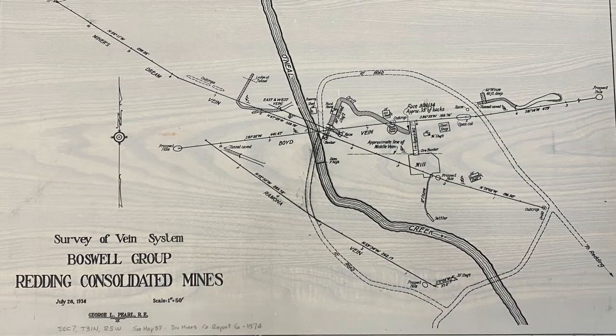In 1929, a group of 25 men were employed here at the site of the Redding Consolidated Mines, also known as the Boswell Group of Mines. The Redding Consolidated Mines mined these mines for gold. The most lucrative producer of these mines was the Boswell Mine, which was named for its original locator, George Boswell, and located by him in the 1890s.